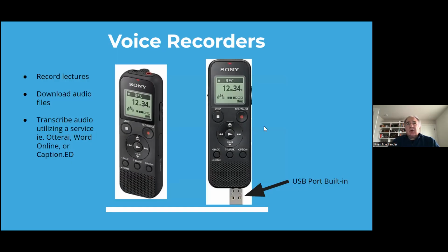Some other tools that can be really handy are voice recorders for recording lectures. This is a Sony. This is about a $45 recorder. And what's nice about this one is you can see it has a USB A port built in. So students can record their notes, plug that into a Mac, PC, or Chromebook, and basically drag an MP3 file out from there and then move it if they want to. They can certainly listen to the MP3 file.